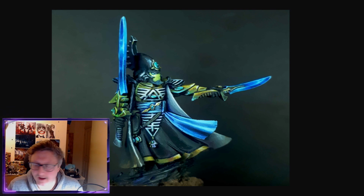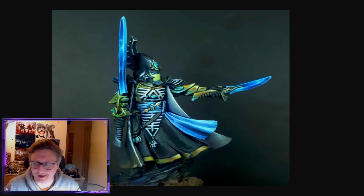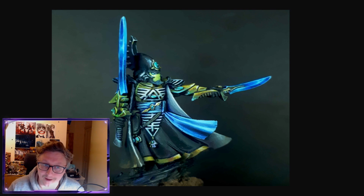It's a very stylized Eldar look. I really like it. I think it's quite unique. It's definitely not the heavy metal style that we're used to, but as a display piece, I think it's cracking. You wouldn't want to do an entire army like this for sure, but really, really nice. Very beautiful work.